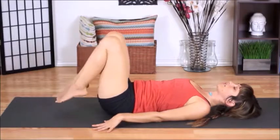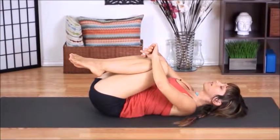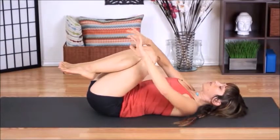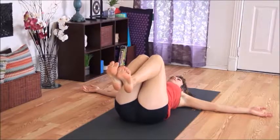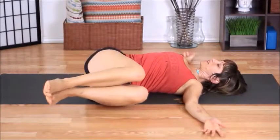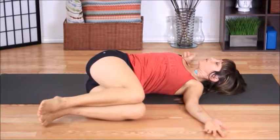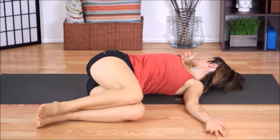Hug your knees into your chest. Let your belly relax. Let your hips relax. Then open your arms out to the sides like a capital letter T. Now lower both knees over to the left side. You can roll your head towards the right so you have a complete twist through your whole spine, from the base of your tailbone all the way up to the base of your skull.